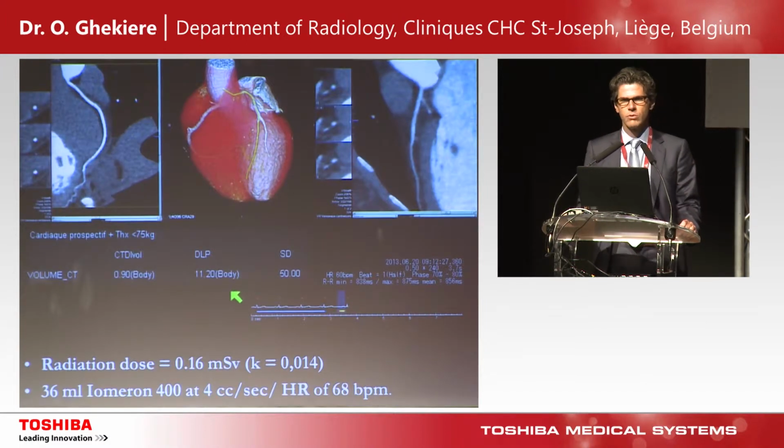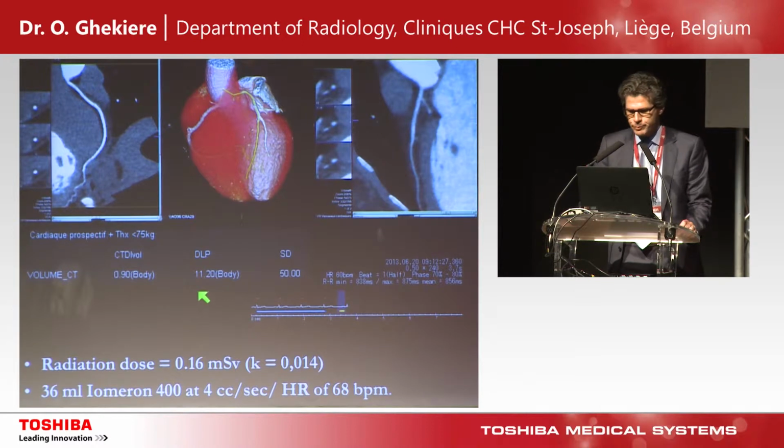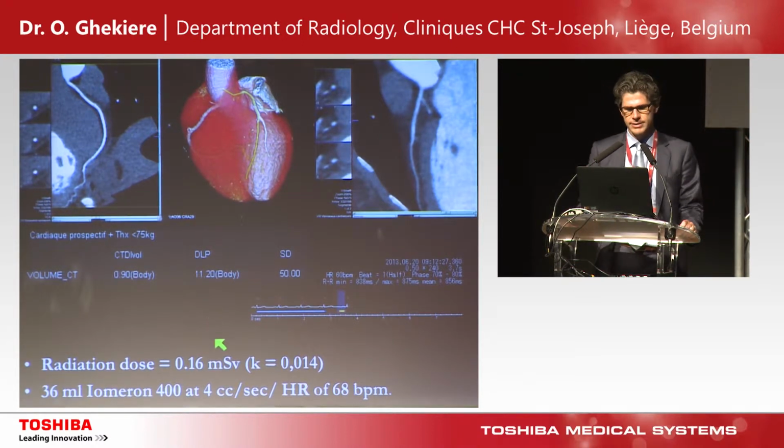So to answer the question of my topic, I can show you this clinical case with an effective radiation dose of 0.16 millisievert. It was a 44-year-old female presenting with retrosternal chest pain and ECG modifications at a bicycle test. The heart rate during the acquisition was 68 beats per minute, and only 36 cc of iron 500 was injected at 4 cc per second. You can see the excellent image quality of the right coronary artery and the LAD on this curved MPR view.